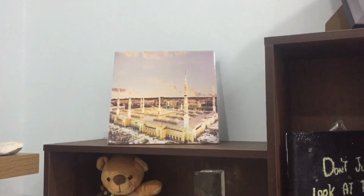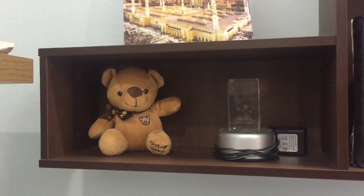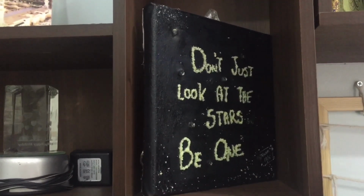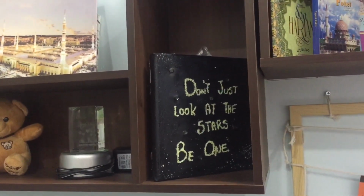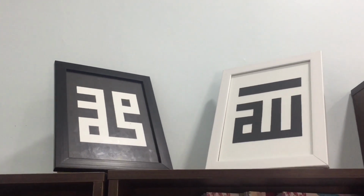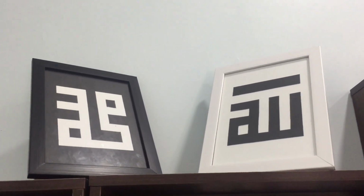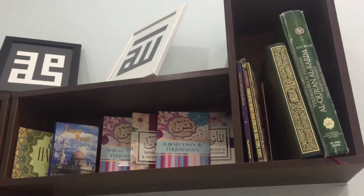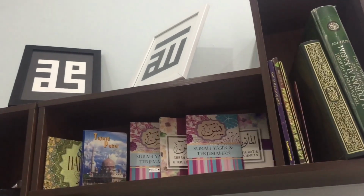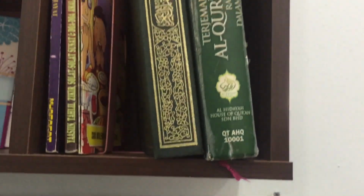On this dark brown shelf, I just place all decorations like frames, teddy, and sleep lamps. Actually, all of these were gifts from my dear friends. Both frames of Allah and Muhammad were handmade by me. In these sections, I make it specifically for Islamic books like Yasin and Al-Quran.